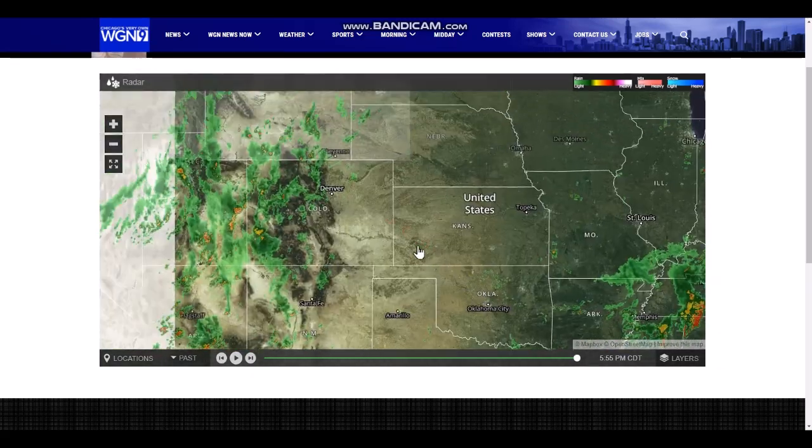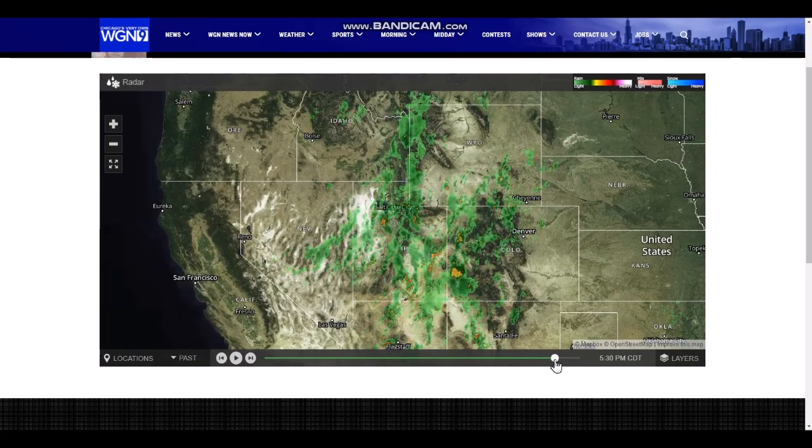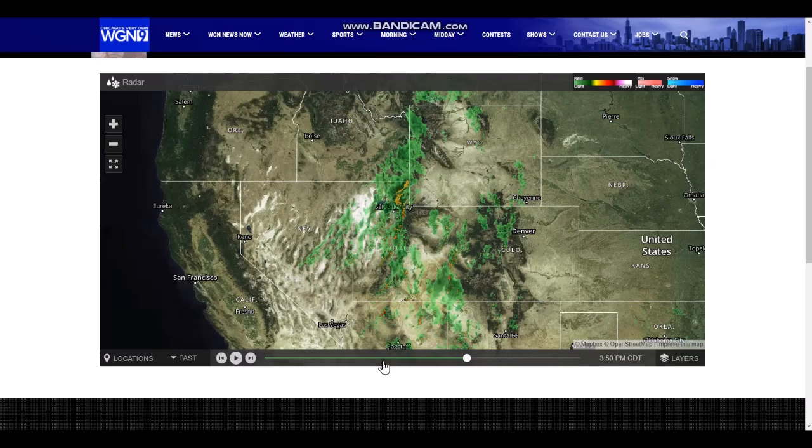That's what we have for the southeast. Now let me quickly pan over here, and now you can see there's a lot of activity for the west. It's a desert, right? And we have a lot of rain going through. You can see Salt Lake City has been dealing with it for most of the day.